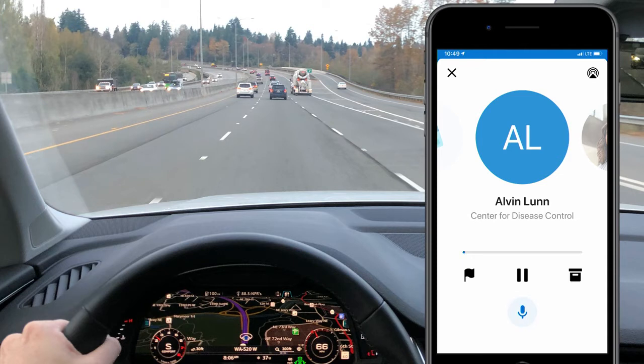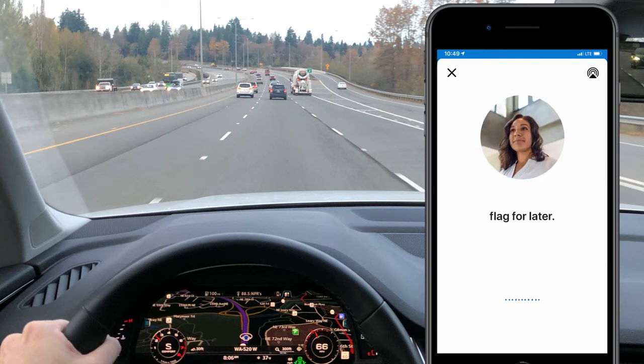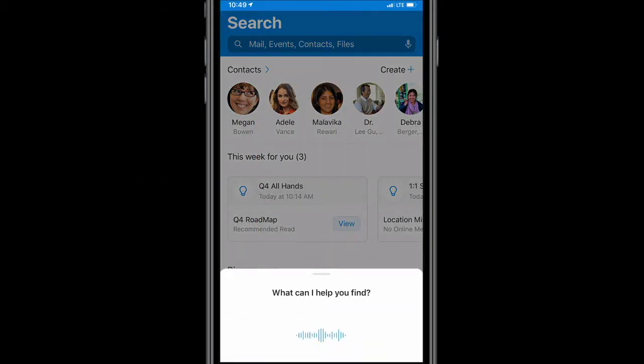NBC RNDNP Dolores Roberts changed the time for lunch with Mary from 3:30 p.m. to 3 p.m. Just so you know, you also have presentation to MCIU preparation at the same time. About 20 minutes ago, Alvin Lund sent an email about Center for Disease Control, just to you. This is a long one. Hey Cortana, skip this. About 20 minutes ago, FACP FITSA MPHTMMD Sherry Clay sent a long email about high patient admissions to 4 addresses. Hey Cortana, flag for later. I'll flag it for follow-up. Pretty amazing, right? We want to make sure you keep your eyes on the road if you're driving and listening to your emails. But Outlook also now supports natural language search. Show me emails with attachments from the past month.